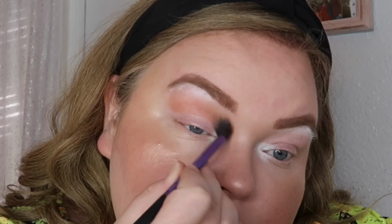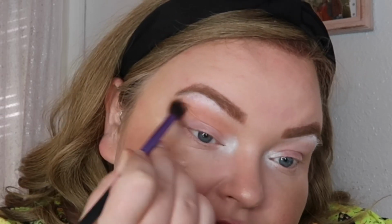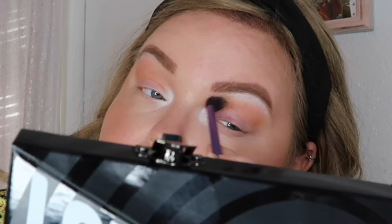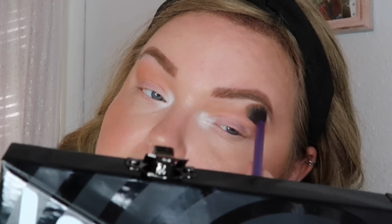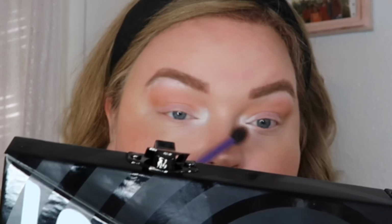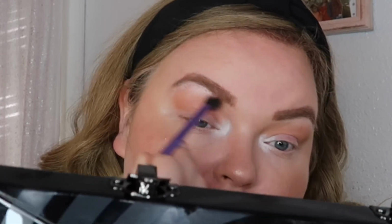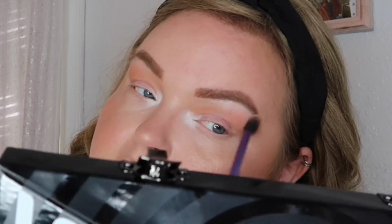And it goes on so smoothly, which is really nice. It just feels like butter. Oh yeah, this is a good transition shade. It really is a perfect kind of tan shade. I'm going to bring it up a little bit over to the white just to kind of blend it out. I'm not going to put any more of the Tanacon shade on my brush, but just kind of lightly going over it just to kind of blend it out.